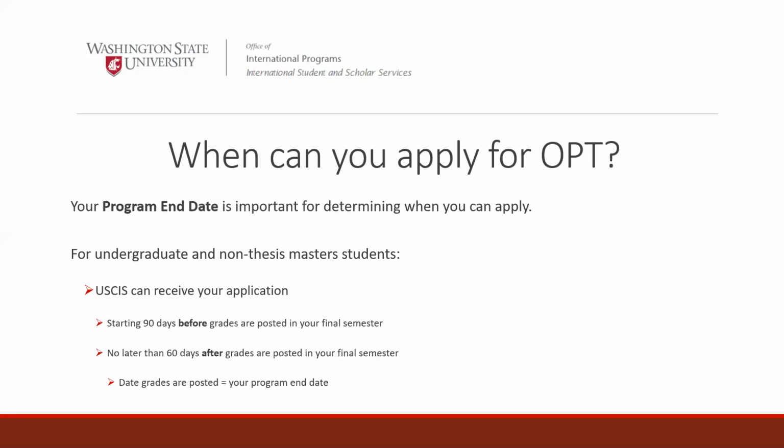When can you apply for OPT? Your program end date is very important for determining when you can apply. For undergraduate and non-thesis master's students, USCIS can receive your application starting 90 days before grades are posted in your final semester, no later than 60 days after grades are posted in your final semester. So that all said is a 5-month window in which USCIS can receive your application. You might have noticed that the date grades are posted is the same as your program end date.